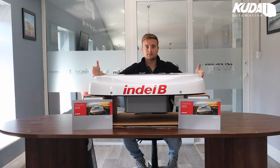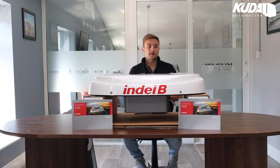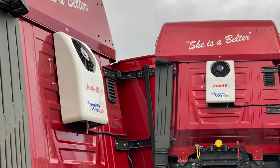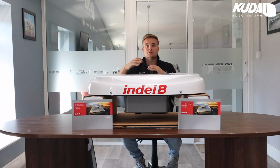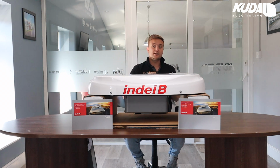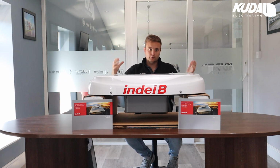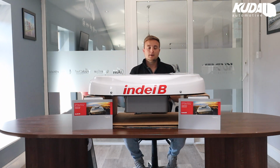Which is what this Oblo 1600 unit is. They do a different range of cab cooling as well, so they don't just do a roof mounted unit like this. They do a rear mounted unit that goes on the back of the cab. They also do other units which are called Smart In. That's actually an integrated cooling system within the vehicle, so there's no external additional units. It's really clever. It all gets hidden up inside the vehicle, which is something new from Indel B as well.